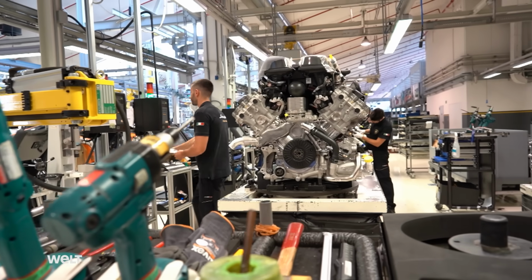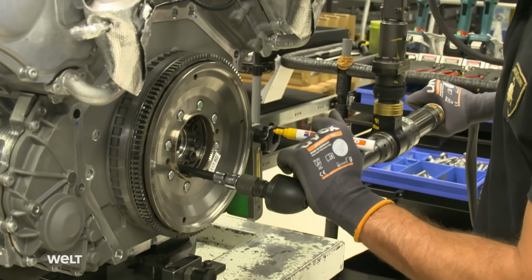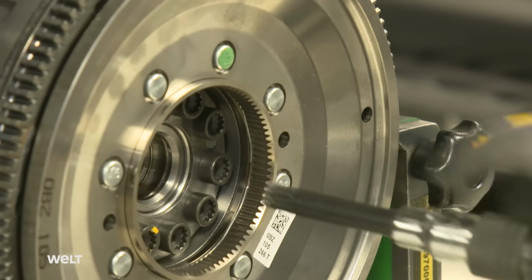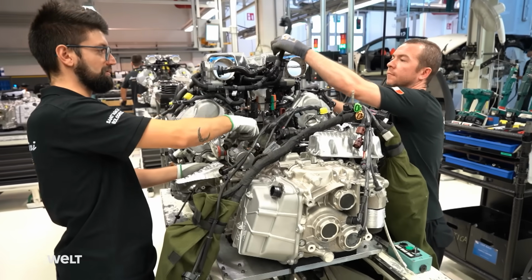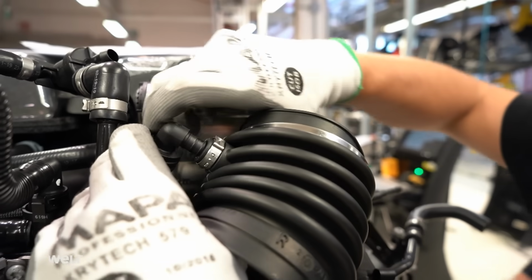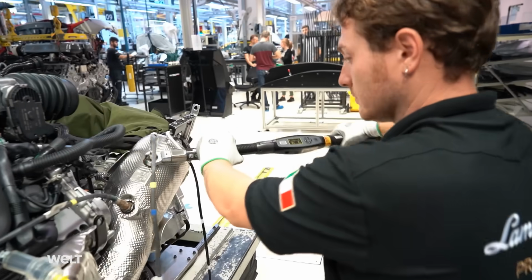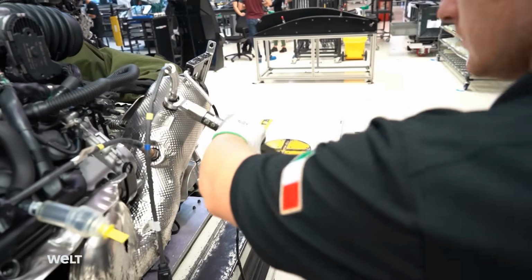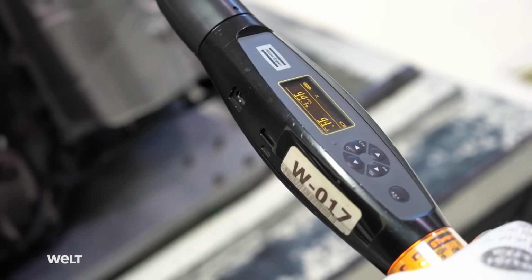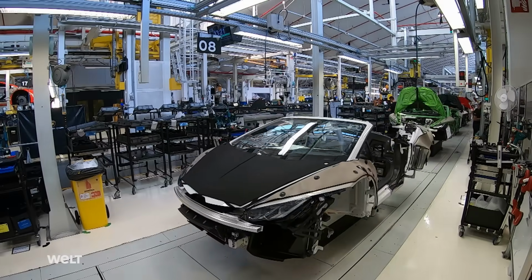First, the mechanics connect the engine with the transmission. They install the electronics, the cooling system, and parts of the exhaust system. What makes a naturally aspirated engine special is that it doesn't have a turbocharger. It sucks in the air directly without being compressed. This way, if you step on the gas, the power is immediately available. You can hear the sound of the air being sucked in, which would otherwise sound muffled. And more sound means more emotion.